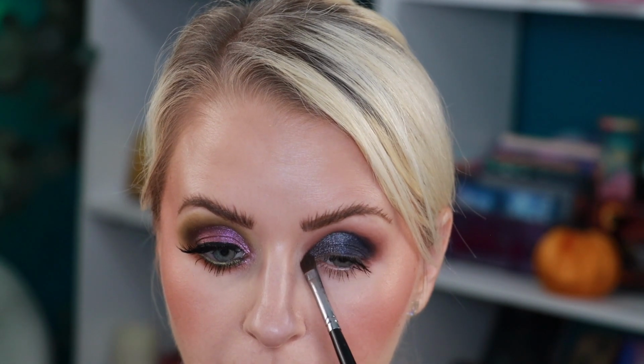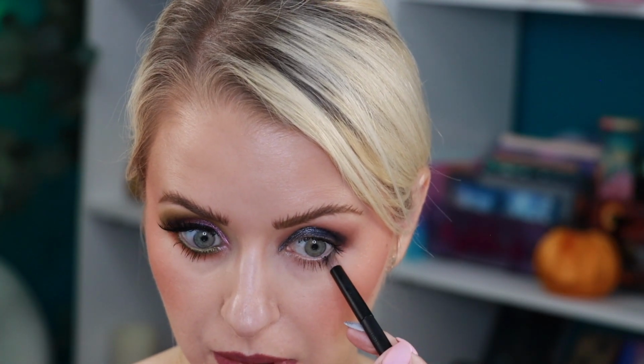Felt a little bit of fallout. Ooh, that's pretty. Gonna need to kind of clean up that crease a little bit, but yeah, you can see the fallout right there. All right, now for the lower lash line, I'm gonna go in with this shade called Cup of Joe, and I think I am gonna spray the brush. I'm using a damp Refer 26.